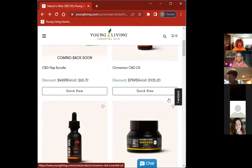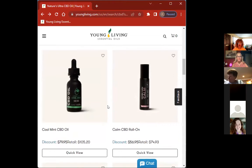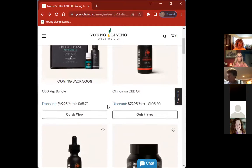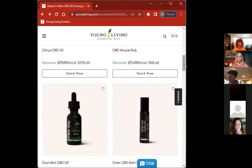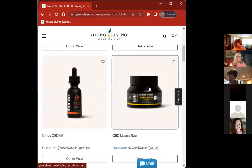Okay. And so of course this comes in citrus and also cool mint, and it'll just become really a preference, as you can see. And then I'm going to back up just a little bit to the balm. And this is where I kind of got started. One of my friends who has been using Young Living for quite some time, she got me started.